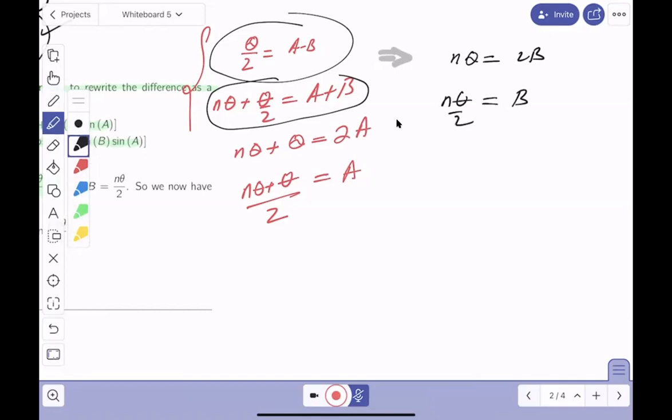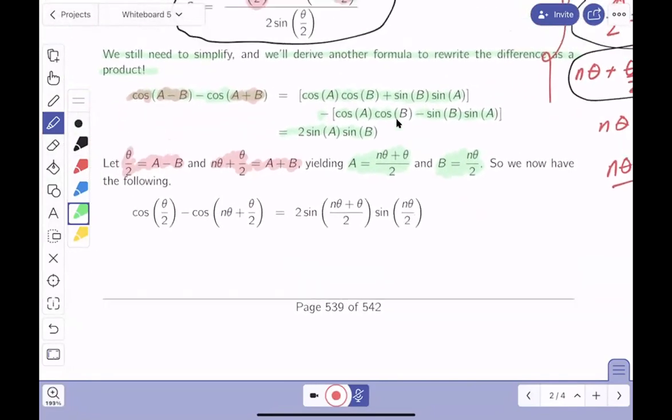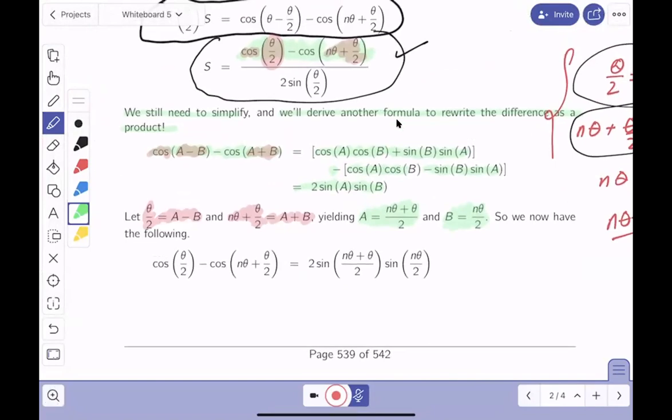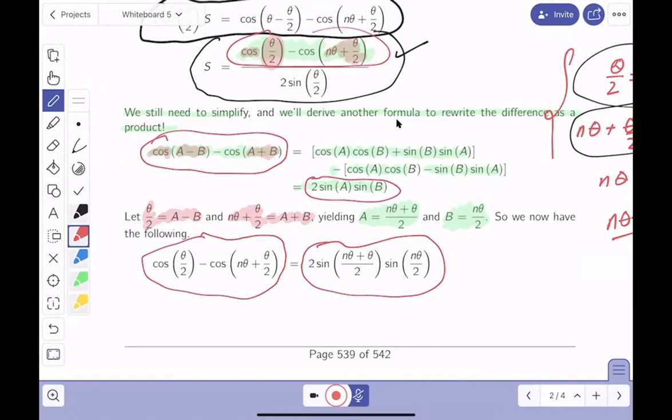Let me go back to the notes and show you where that is. That's right over here. So I plug it in. All right, so what am I doing? I'm taking this top part, this whole top part, and I'm plugging in that information now. That's all I'm doing, using this formula. It takes time and effort. It does. So I'm going to say cosine theta over 2 minus cosine n theta over 2.